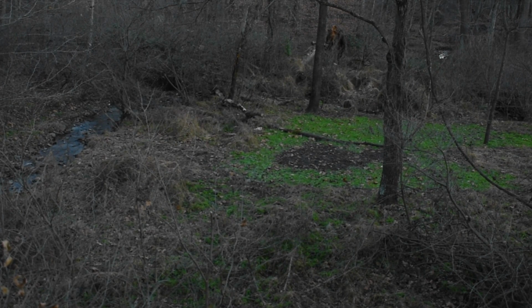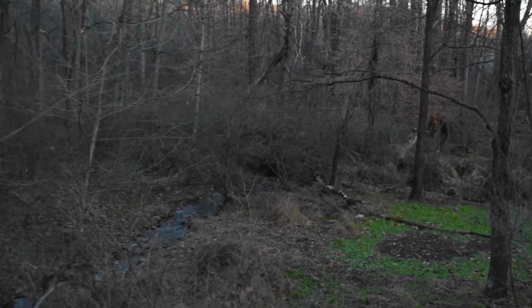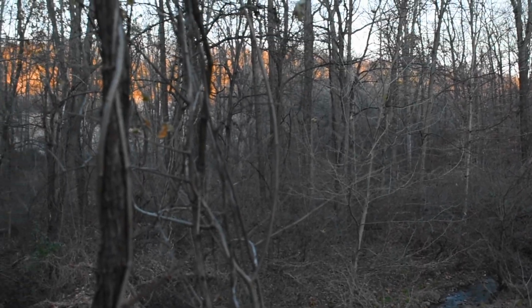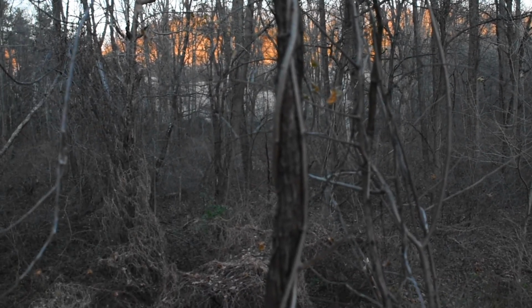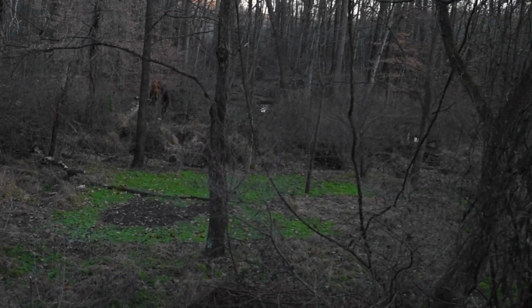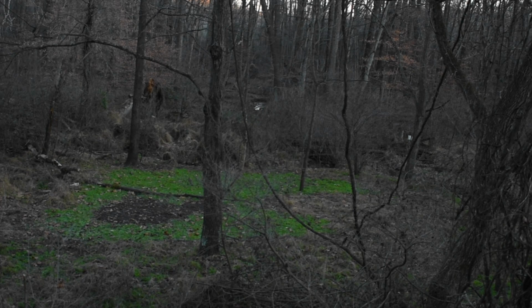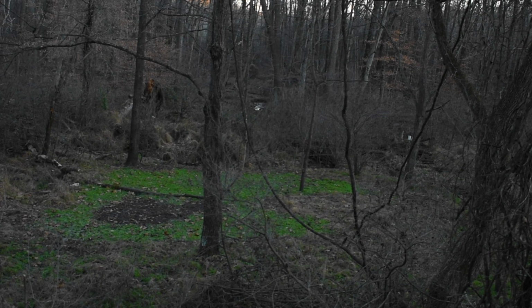I think this is actually only the second time I sat here this year, the first time being opening day. I just had trouble getting the right wind for this area when season was in, and I ended up shooting my buck on the other side of the property, so I didn't need to come back in here. But I got out of work a little early tonight and decided I would come out and try my luck for a doe, and we got one, so I'm gonna go climb down and check the arrow now. I gotta pack everything back up.